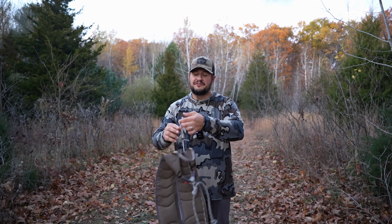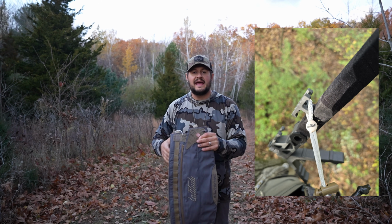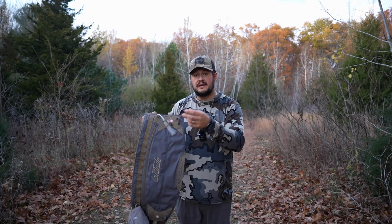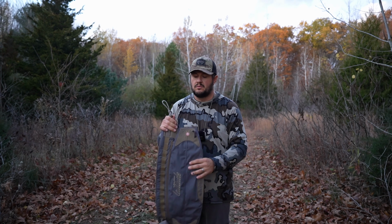But the other thing that I found impressive was these built-in saddle cinchers. You don't have to add carabiners, you don't have to add shock cord, you don't have to add any accessories. This is built in and it works extremely well. I was surprised how well this worked, and I was very happy with it.